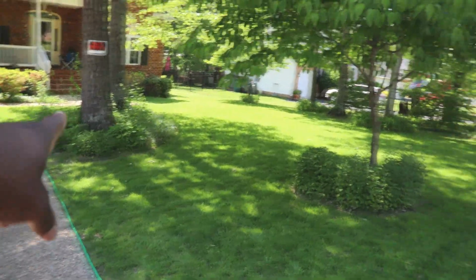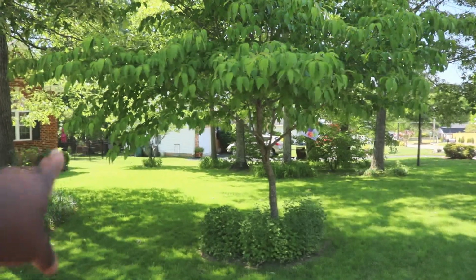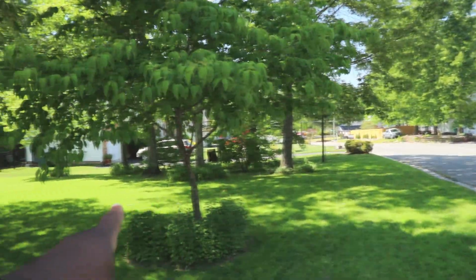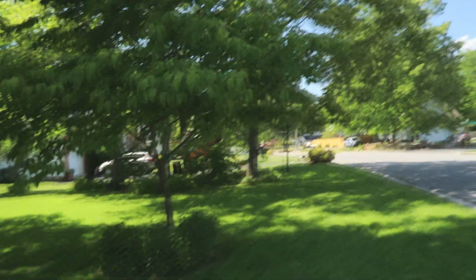Sprinkler head here, sprinkler head up there in the corner. He got one over there by that tree. He got one over there in the back. But pretty much gets the whole yard. That sprinkler head stretches all the way over there and all the way over there. That one gets that corner. This one gets this side of the yard.